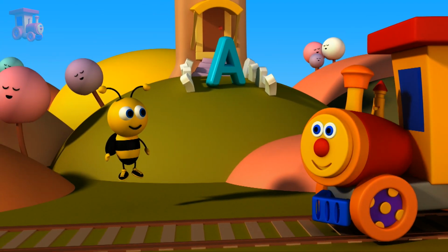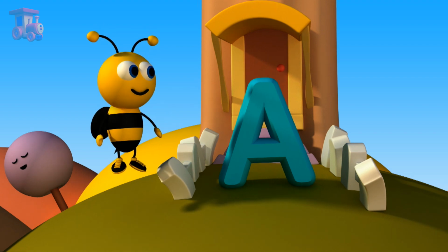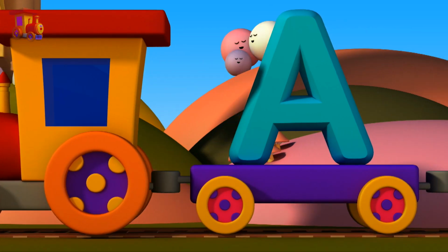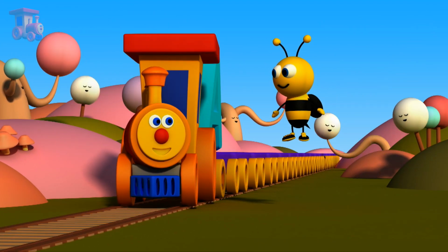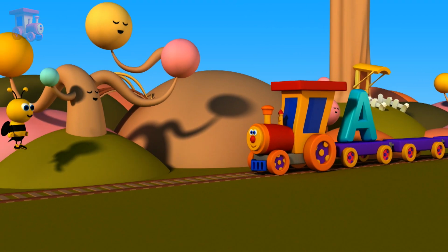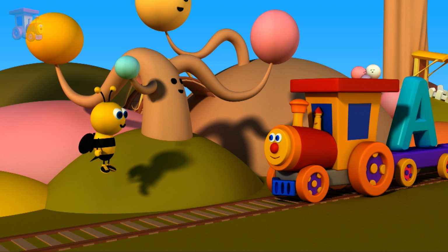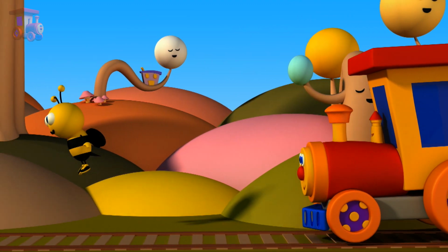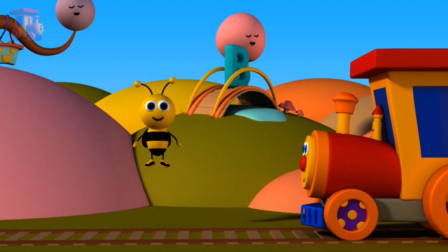Can you see the letter A? Hi! A, will you join Ben and I on this fun ride? Yes! Let's go find the next letter, B. Hi, tree. Do you know where we can find B? Can you see the letter B? Amazing!